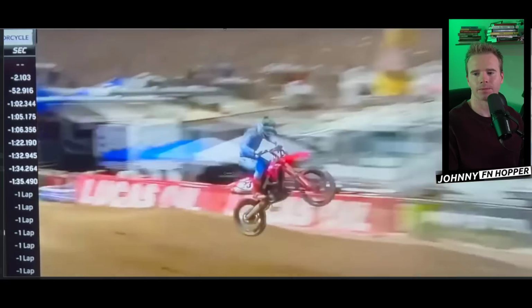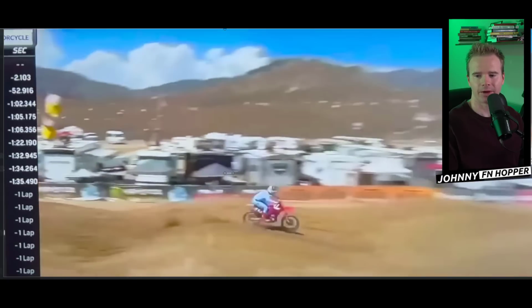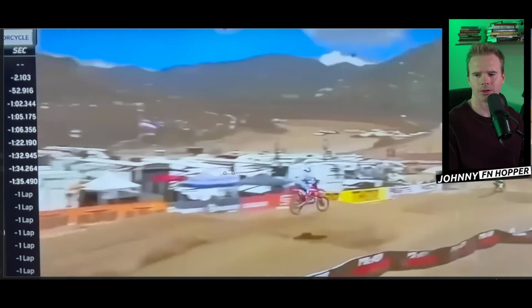Boom, up. Barely makes it. But that factory suspension does a good job. He's a strong enough dude. Weighs 300 pounds. Boom.